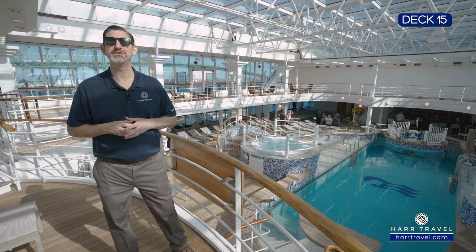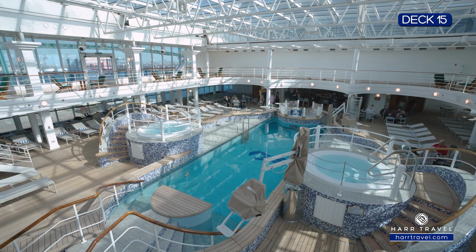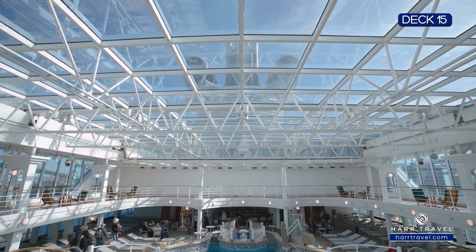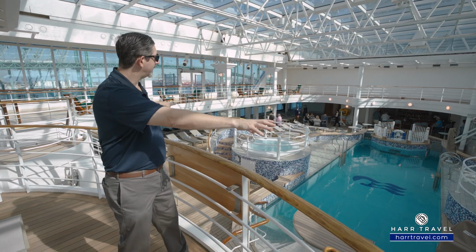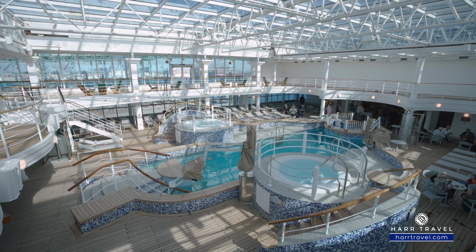Now we're inside the conservatory. You can see down below, you've got a large pool, you've got a couple hot tubs. But the great part about this particular spot is that it's climate controlled. So there's a Magrodome up above that they can open depending on the weather. They can also close it up as well. But you've got seating up above, you've got lounge style seating down below that faces into the pool and that faces out and takes advantage of the amazing ocean views.